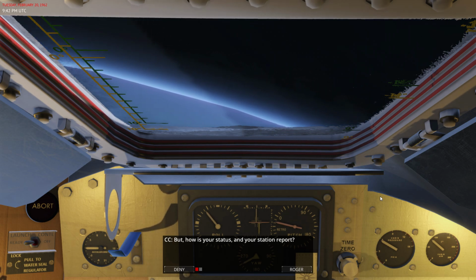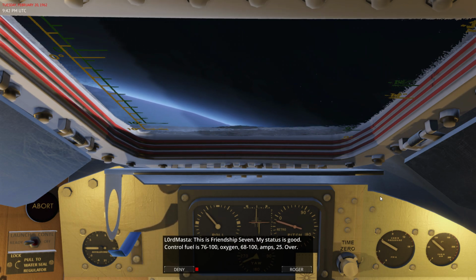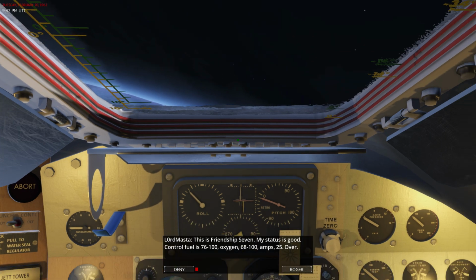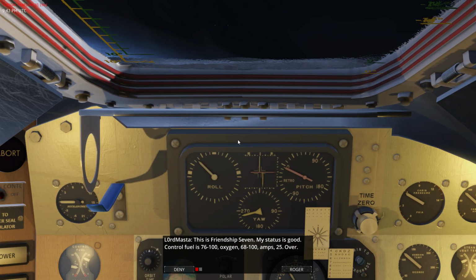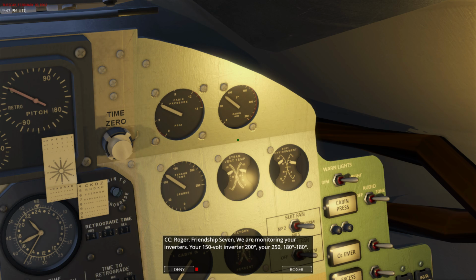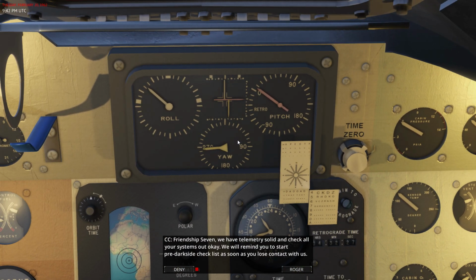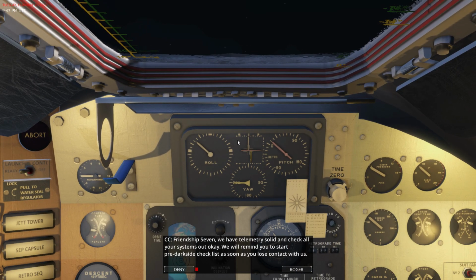How is your status and your station report? This is Friendship 7. My status is good. Control fuel is 76-100. Oxygen 68-100. Amps 25, over. Roger, Friendship 7. We are monitoring your inverters. Your 150 volt inverter, 200 degrees. Your 250, 180 degrees. Roger, Friendship 7, we have telemetry solid and check all your systems out okay. We'll remind you to start pre-dark side checklist as soon as you lose contact with us.